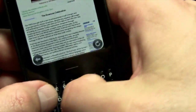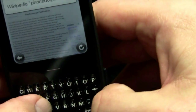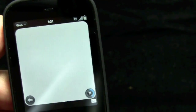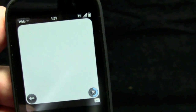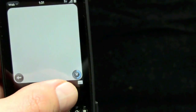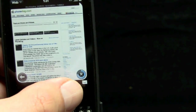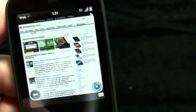Works really well. I'm going to load up PhoneDog.com since our home page is relatively complicated. And we'll see how that looks. And you can see now that I have full EVDO bars, things are zipping along pretty well. You can also see in the background, I got a new mail message. The mail client was running, and so that shows up as a notification down there that I can check or I can ignore, or I can do whatever I want with.